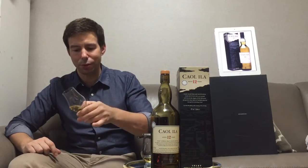Anyway, so let's add a little bit of water to 20 milliliters. I wouldn't want to add very much, so I'm just going to add about 3 milliliters there. And the one, I'll put some in both. There we are. And let that incorporate itself into the whiskey. And let's see what we get here now.